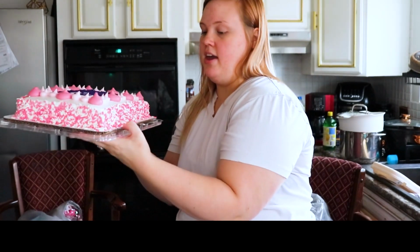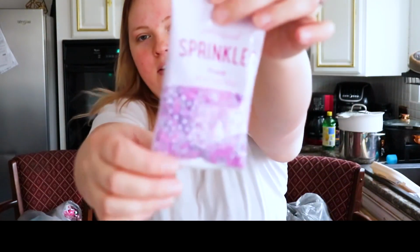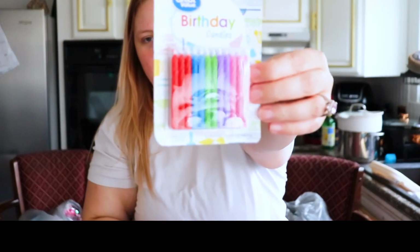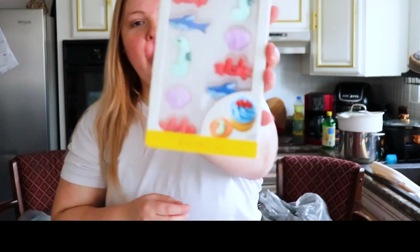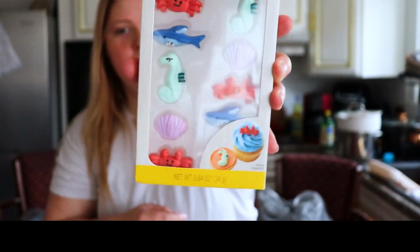10 out of 10. So we have her little birthday cake. And then I got a couple things to kind of jazz it up and make it more mermaid. I got some sprinkles, a little purple sprinkle mix. Obviously we got the candles. We'll use the pink, purple, and blue. This little tail candle. And then they have these little fondant things, or these little sugar sculptures.